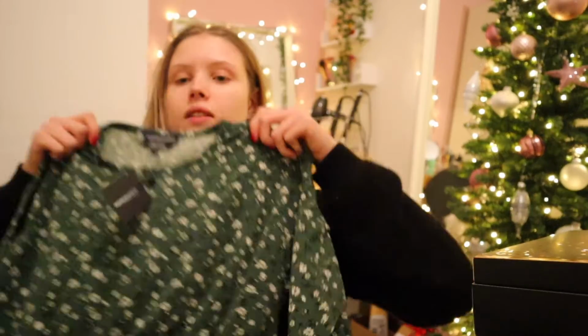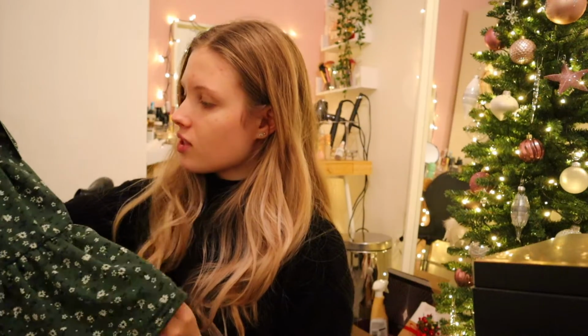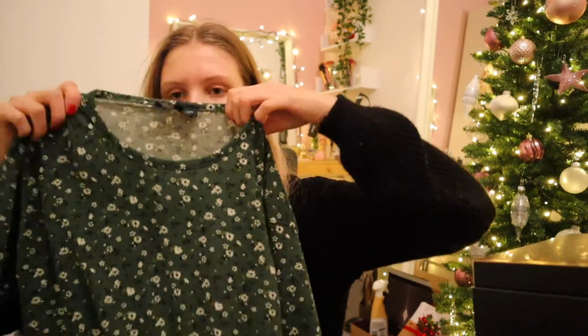So then I've just got two more things. The first being this long-sleeved top. This is by the brand Wednesday's Girl. And it's a long-sleeved peplum top. And I just thought this is one of those tops that you could dress up or dress down. I got this in a size small, and it just looks so cute on the model.